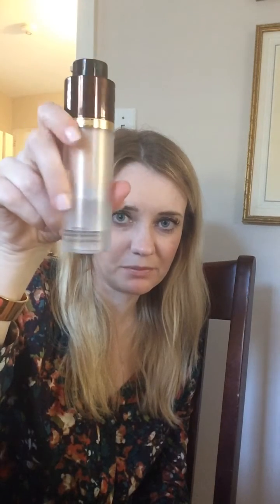For foundation, I've been using this Tom Ford Traceless Perfecting Foundation, and I've been using that for a few months, so I've probably got about half left. The color is 1 Cream. I really like this foundation, especially for days when I want a little more coverage, and I put it on with a brush. And then for days when I'm just not really feeling like wearing a lot of makeup, I'll use the Charlotte Tilbury Light Wonder.